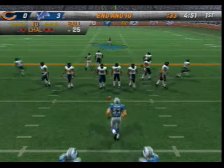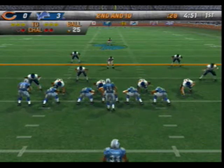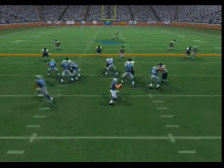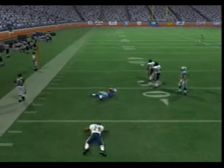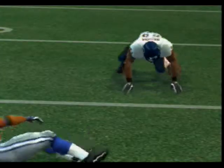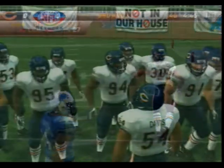Second and 10. Ball on the 25-yard line. Only one man back. Gets rid of it. Bullocks makes the tackle at the 27. Jones goes down after a minimal gain.